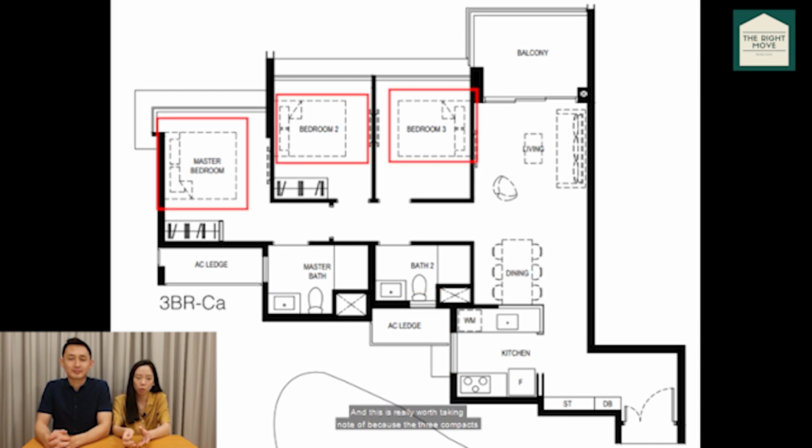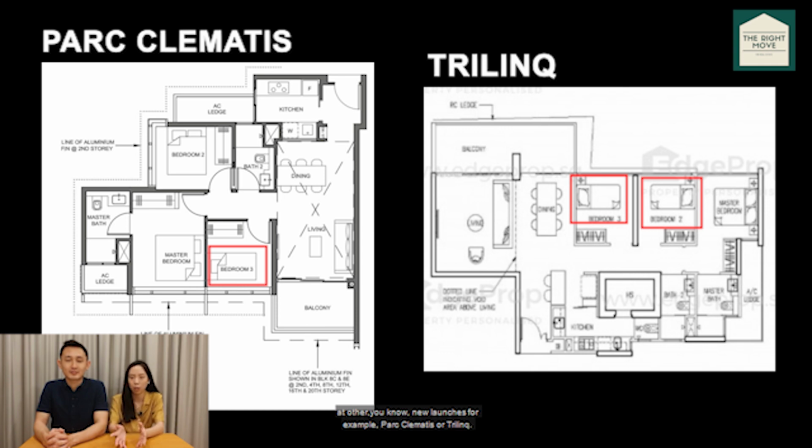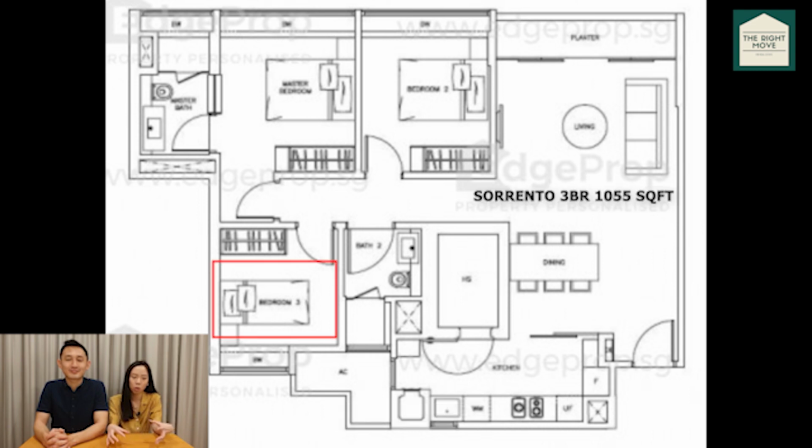And this is really worth taking note of, because the 3 compacts at other new launches, for example Park Clementi or Tri-Link, they cannot put in a queen bed in one of the common bedrooms. And if you also compare to the smaller developments built along West Coast, which were in the bay window era, you will find that it may be challenging to fit in a queen bed because of the bay window. So in terms of resale, we find that the 3 compact may offer a value proposition because it will be more comfortable for your own stay in terms of the internal bedrooms.